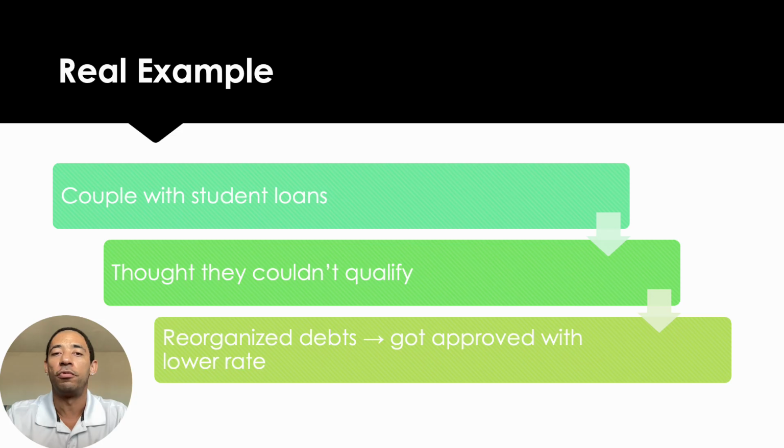And so this pre-approval really is about strategy. It's not about being perfect. We need to have the conversation to figure out, okay, what is going to work for you specifically, because no one's situation is exactly identical to somebody else's.